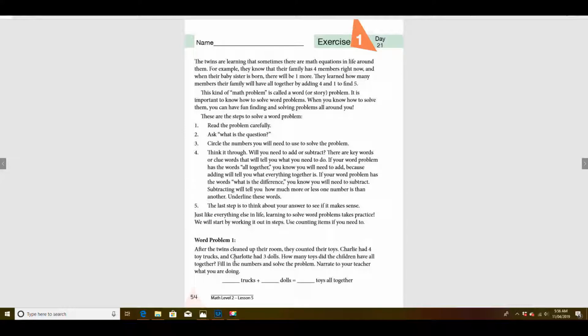After the twins cleaned up their room, they counted their toys. Charlie had 4 toy trucks and Charlotte had 3 dolls. How many toys did the children have all together? Fill in the numbers and solve the problem.